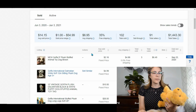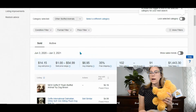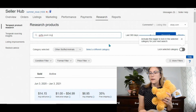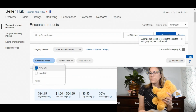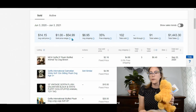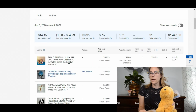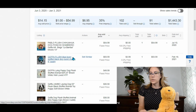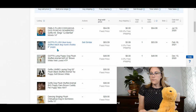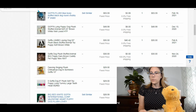But what I'm going to do is I might list this one anyways because I already have it. And how I'm going to price this is I'm going to look at ones that are new. I'm going to click new, and we're going to research that and see what the most expensive and the cheapest price of a new Gaffa dog plush is. So I'm going to sort it by average sold price, the highest. The highest one is $55 for the Singing Cha-Cha La Bamba plush, and mine doesn't sing, it's just a regular plush. And we see somewhere around $50, $30. So I'm going to price in between $30 and $50.